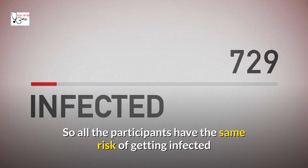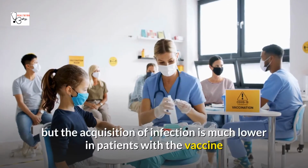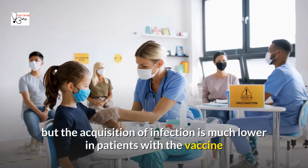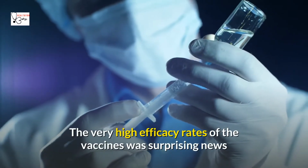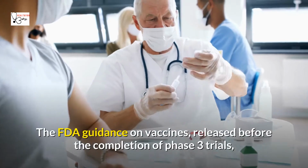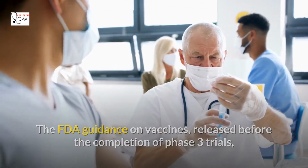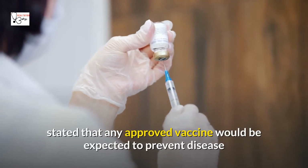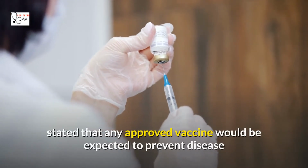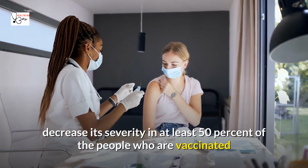So all the participants have the same risk of getting infected. But the acquisition of infection is much lower in patients with the vaccine. The very high efficacy rates of the vaccines was surprising news. The FDA guidance on vaccines, released before the completion of Phase 3 trials, stated that any approved vaccine would be expected to prevent disease or decrease its severity in at least 50% of the people who are vaccinated.